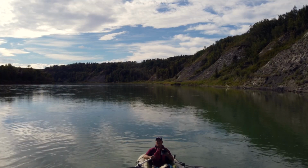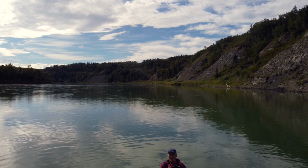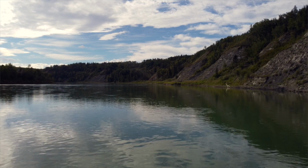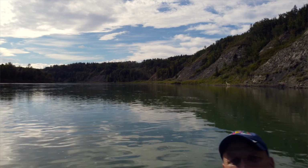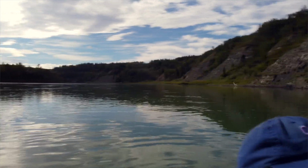Now, I've flown the drone from this, the DJI Mini 2, and it works. But when you're on the river, it is difficult sometimes to be ready to catch it when there's a little bit of a breeze.